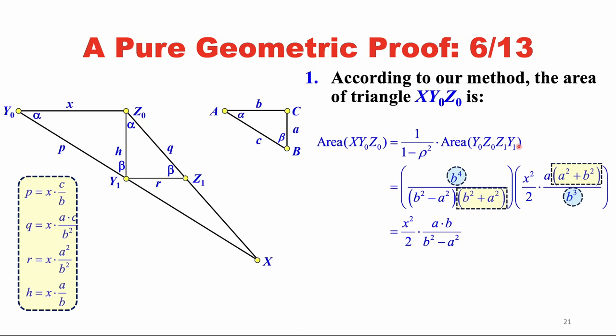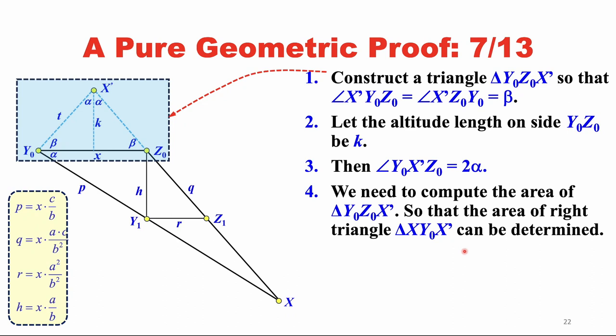Easily see that a squared plus b squared are canceled out, and b raised to the cube can cancel b raised to the third power here. The only remaining would be ab. So the area of xy0z0 is this. Then we need to do just a little bit more to get our results.